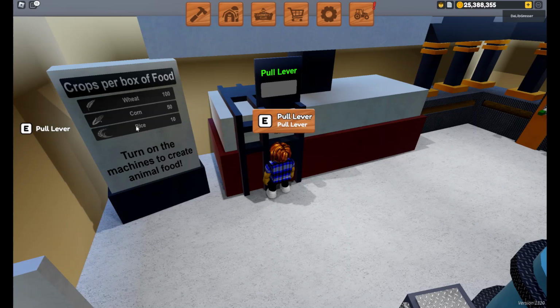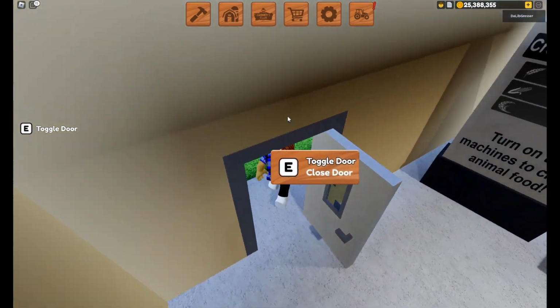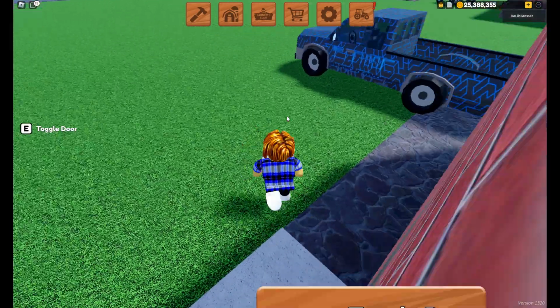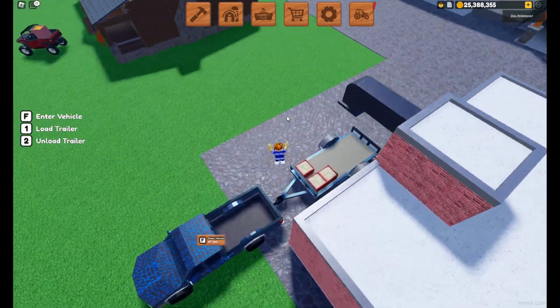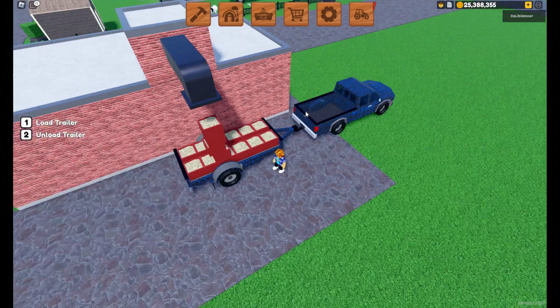And here's what it takes. 100 wheat to make one box. Rice, it only takes 10. Corn, it takes 50. So I think we used all of our rice up. Rice or wheat. All right. Oh, yeah. Look at that. Auto-filling the truck. But I think it's only going to do the first set, and that's going to just plop on top. Yep. All right.